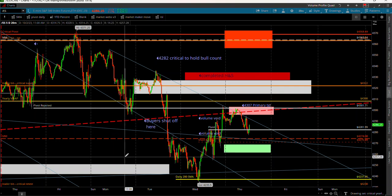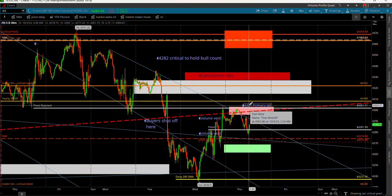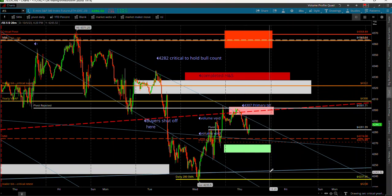So just be mindful of that until we start getting above yesterday's highs and starting to find value. Ideally, the stronger the open here, the more likely the bullish scenario. But the risk reward, in my opinion, is still to the downside coming into today's trading session.